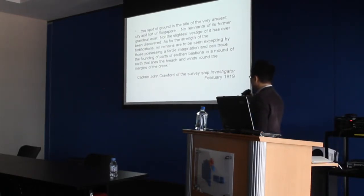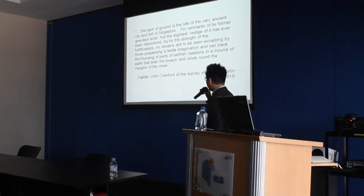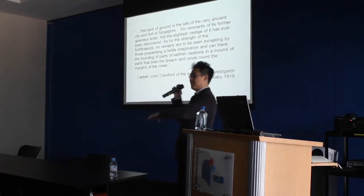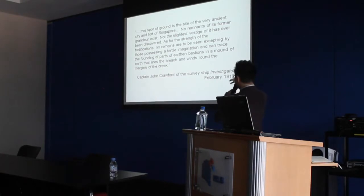John Crawford, another ship captain who accompanied him to the founding of Singapore. He's also a surveyor. Captain Daniel Ross is a good friend. So there are two surveying ships, and he's on the ship investigating.